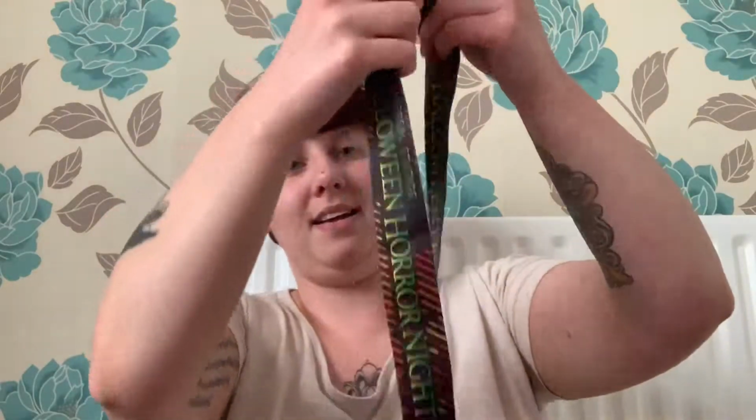There was a really nice t-shirt that I saw which had all of the scare zones on the back, so that was cool too, but I went with the one with the houses on in the end. The final piece of merch that I bought was a lanyard. And again, Halloween Horror Nights 2019 lanyard.